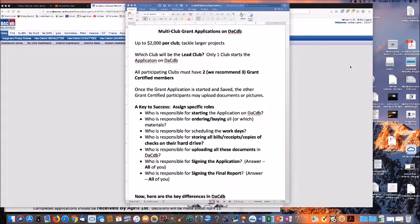There are some key features that we're going to go through in this session, and it will really concentrate on DAC-DB itself. But before we get to that point, the clubs involved in this project need to decide which club is going to be the lead club, because that club will be the one that does the startup of the DAC-DB application itself. Beyond that, all participating clubs must have a minimum of 2, we recommend 3, grant certified members, and this is part of that grant certification process. Once that grant application is started and saved and on file, the other grant certified participants may participate in uploading documents or pictures as this grant progresses.